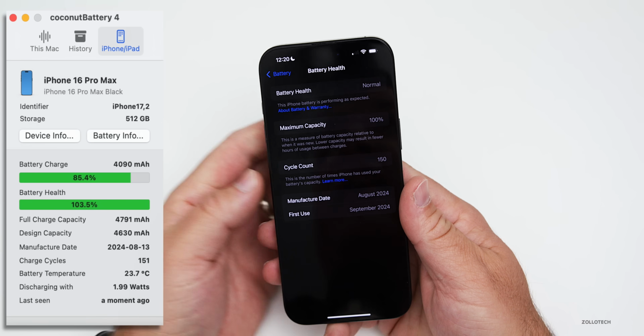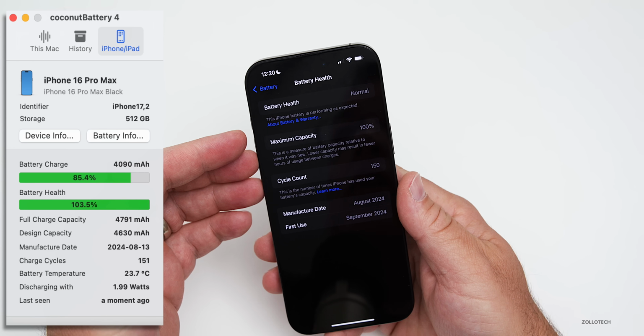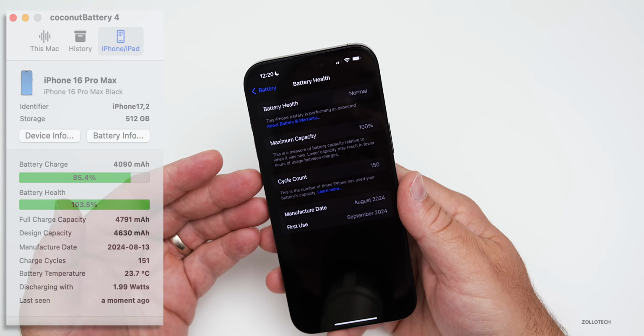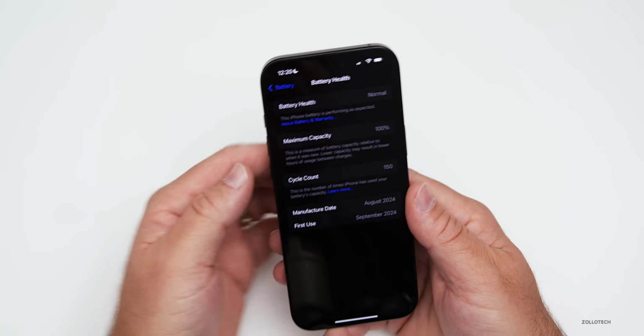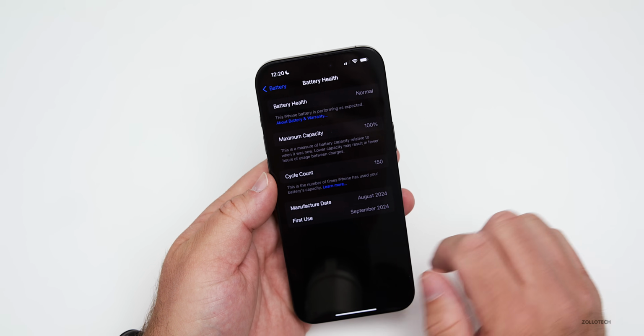You can see more details on it here with Coconut Battery, where it shows that it actually has a capacity greater than 100%, and that's probably because the overall milliamp hours in the cell itself is slightly larger than the advertised amount, which makes it take longer to drop below 100%. So that's great news. We saw this in previous generations, and I think we're seeing this again.